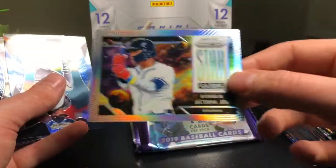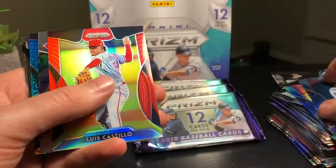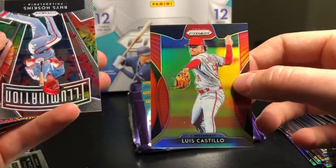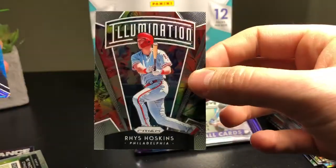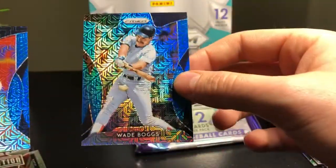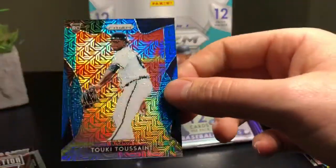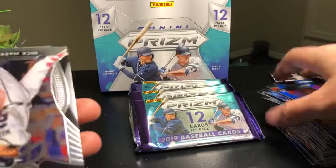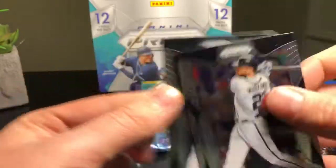Ronald Acuna Jr., that's a silver Stargazing. Really cool card. Derek Rodriguez, Chris Sale. Red, Luis Castillo. Illumination, Reese Hoskins. A blue Mojo, Wade Boggs. And a blue Mojo, Tuki Toussaint. Those are once again numbered to $3.99. Ken Griffey Jr. It's the first time I've seen him actually.